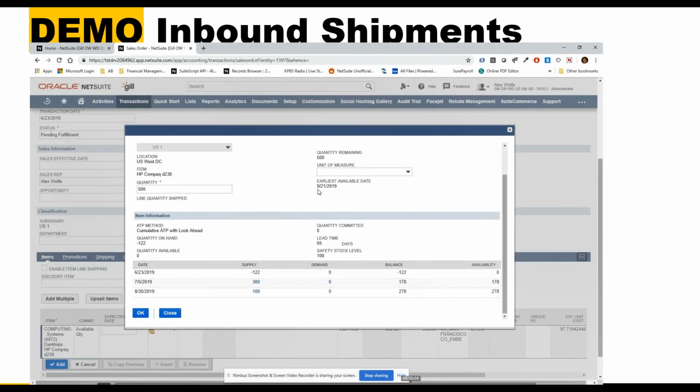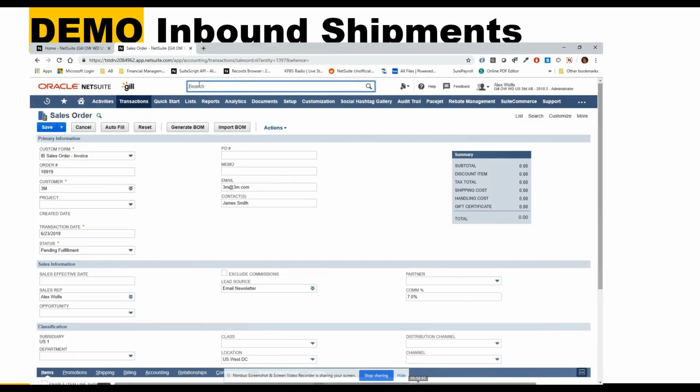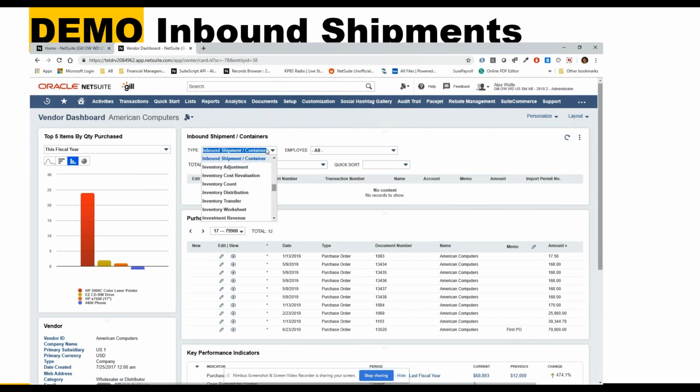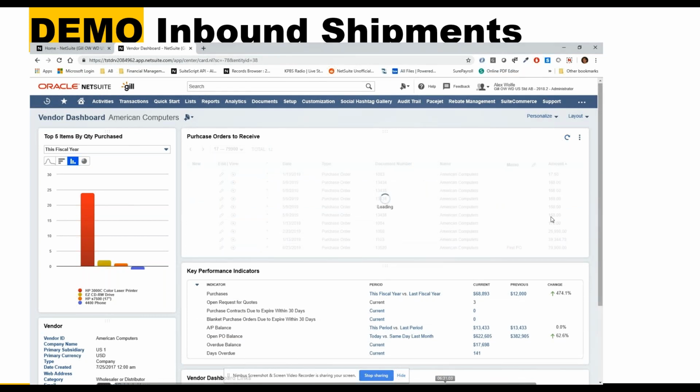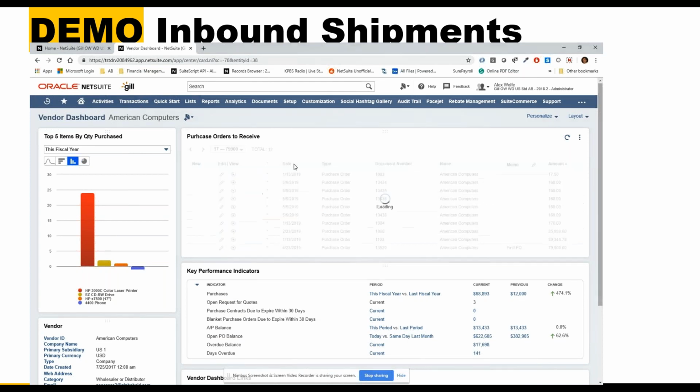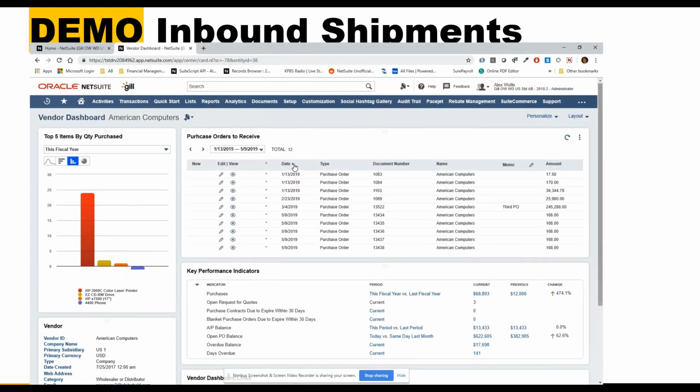So continuing on, I want to show you the vendor dashboard and that visibility, a 365-degree view on your supplier records. So this is a vendor dashboard, and here you can see everything related to that vendor. So if I speed it up a little bit, here we can see all the purchase orders to receive. It's all in one place. So I can sort here by date in descending order.